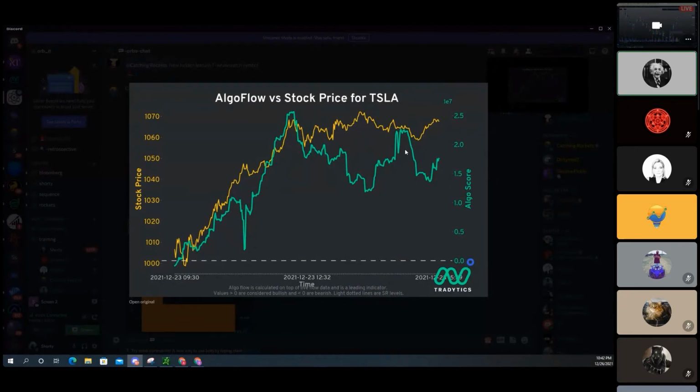So there's actually a bearish divergence on this chart. So the price here made a higher high compared to here. The algo made a higher high here, right? And then it made lower highs, but the price made higher highs compared to here. So there's actually a bearish divergence on Tesla, right? Yeah, there's a bearish divergence in Tesla.